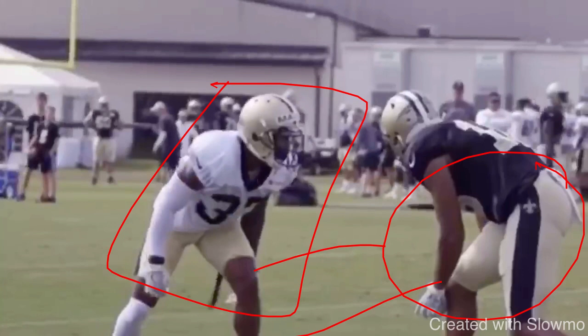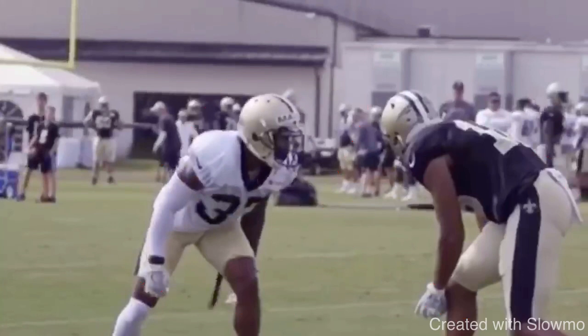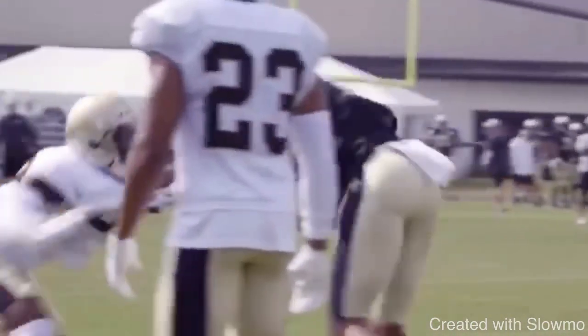Can he beat a physical guy? Is he just going to get pushed around at the line? If so, we're not going to want him. Okay, so just make sure we don't panic. Good pad level, and you guys have a plan for your hands. Watch the thing again, full speed one more time. So again, great job getting off this jam.